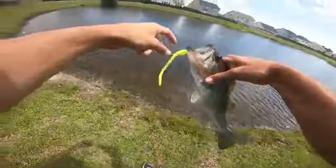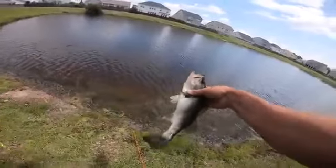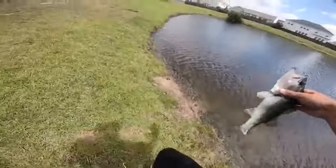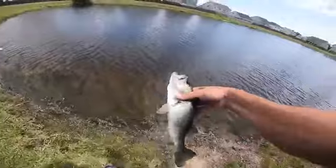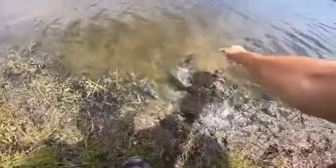Yo, another video I want to film. Have you guys heard of the donkey rig, like a double fluke rig? I want to film that. If we had a double fluke right there, we would have had 2 bass on one bait technically. That is crazy right there. Pretty little fish. I think the first one was bigger actually. These have been all kind of little cookie cutters, nothing really big.